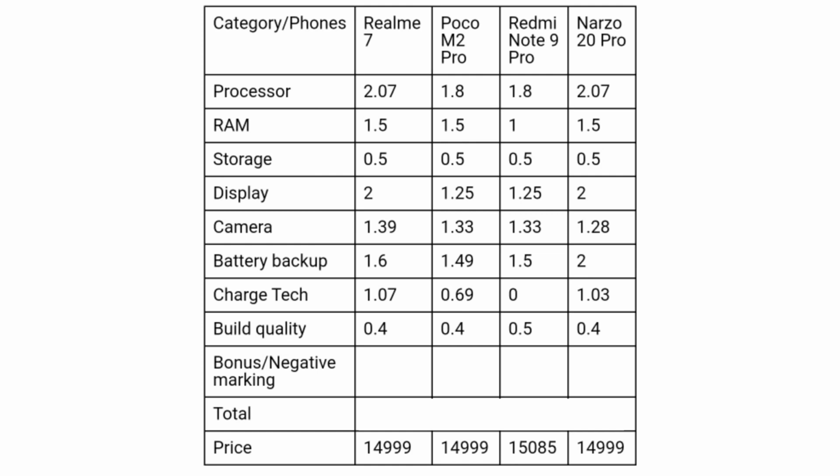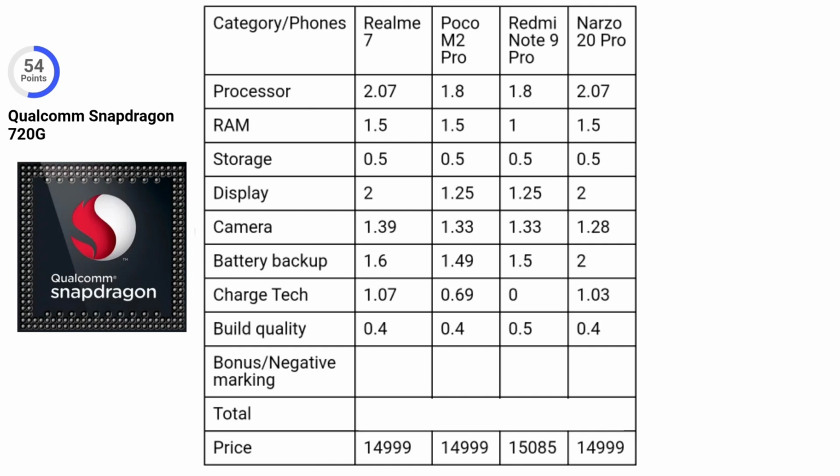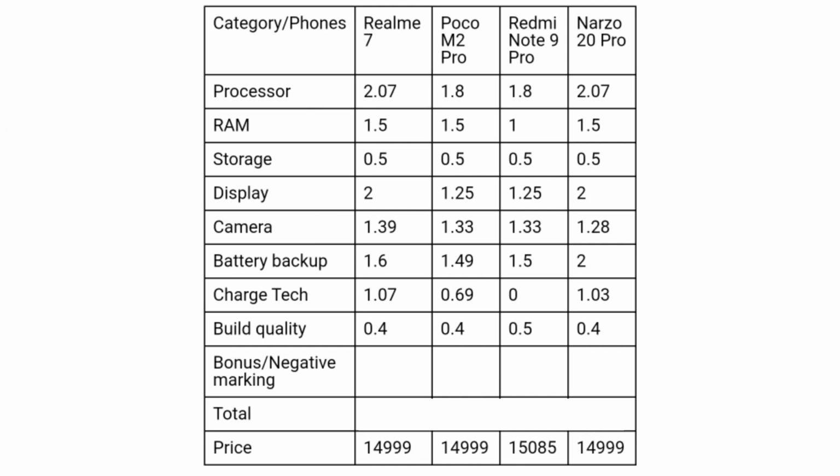On the processor division, Realme 7 and Narzo 20 Pro both are equipped with Helio G95 which scores 17 versus .com and that converts to 2.07 points out of 2.5. The Poco M2 Pro and Redmi Note 9 Pro both score 1.8 with their Snapdragon 720G. Realme 7, Poco M2 Pro and Narzo 20 Pro, all three have 6 gigs of RAM and score 1.5 points for RAM. And finally, the Redmi Note 9 Pro with 4 gigs of RAM and 64GB storage. On the storage front, all 4 phones are equipped with 64 gigs of storage to score 0.5 points.